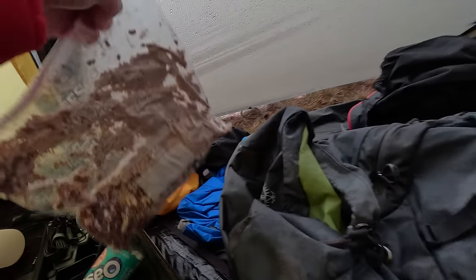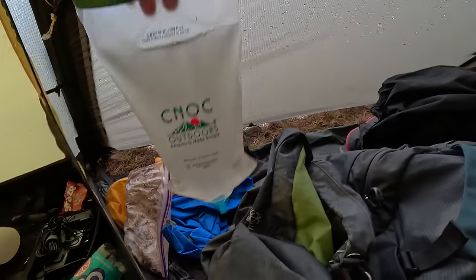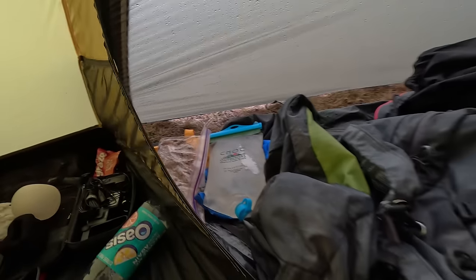So I've got my breakfast there. It's just a bag of pre-mixed cereal. And this is that water I collected from the river earlier, so I'm going to run that through the filter now and get some food going.